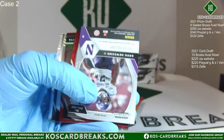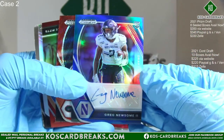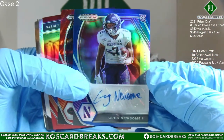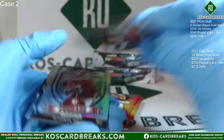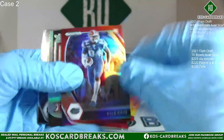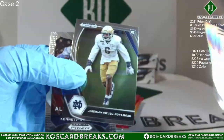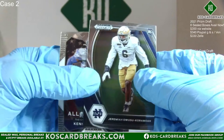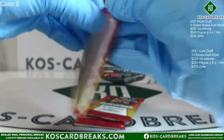Greg Newsome, I think that's the first for him. That's number 37 of 149 for Greg Newsome. Blue parallel auto. Kadarius Toney, red wave, and Kyle Pitts, red, 174 of 299 for Pitts. Devonta Smith, silver. Owusu Koramoa, and Kenneth Gainwell.